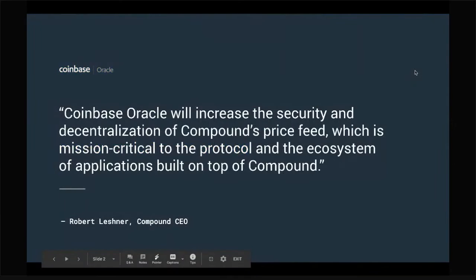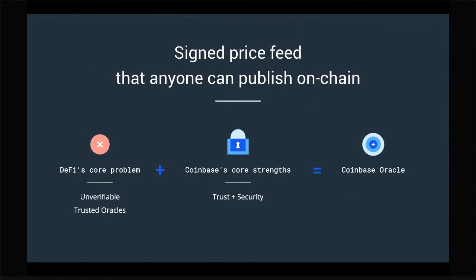All right, so today we have close to $1 billion worth of crypto assets pooled into various DeFi protocols. And many of those protocols rely on trusted price feeds, oracles, to perform essential functions of the protocols. So this trust creates a problem. How do we know that we can trust the owner of the private key that signs the prices?